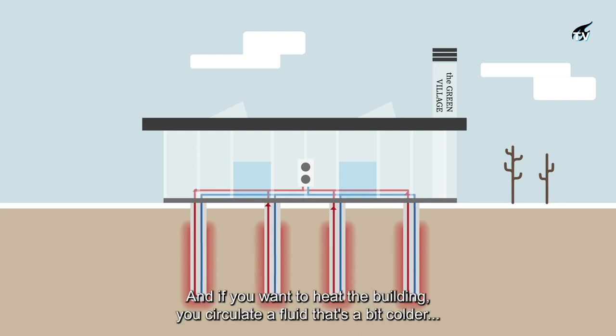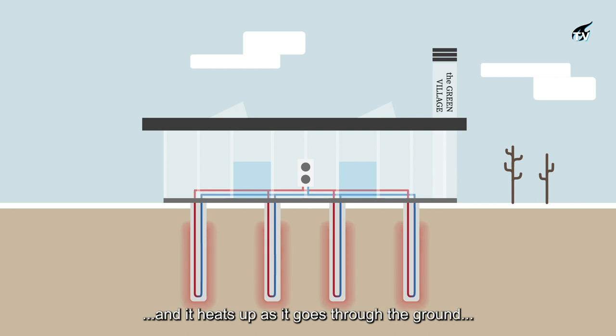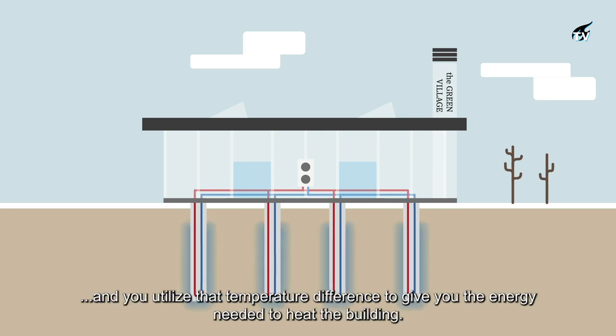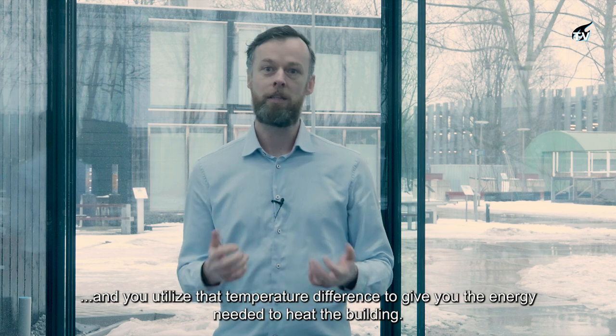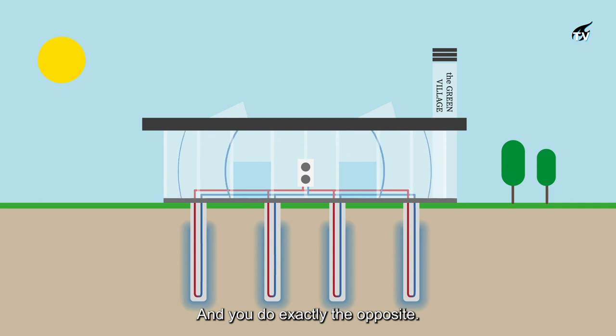And if you want to heat the building, you circulate a fluid that's a bit colder, and it heats up as it goes through the ground, and you utilize that temperature difference to give you the energy needed to heat the building. In the summer, when the building like this might become quite warm, you can utilize the same system also for cooling. And you do exactly the opposite.